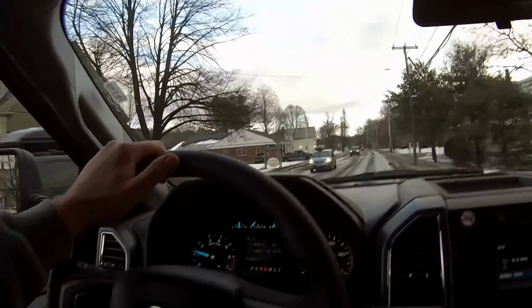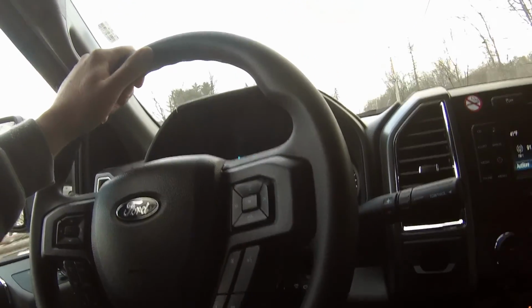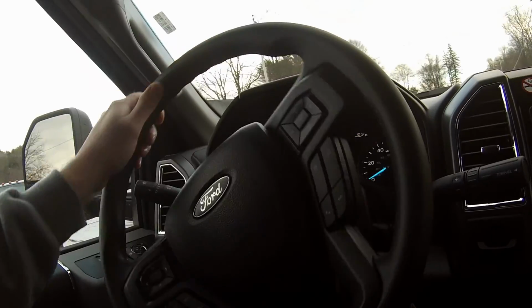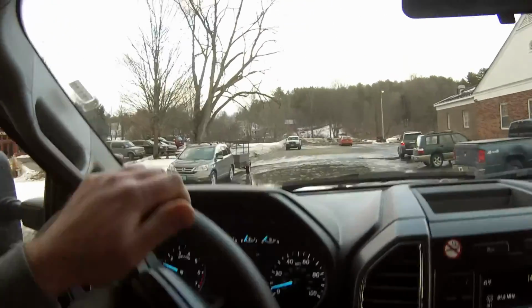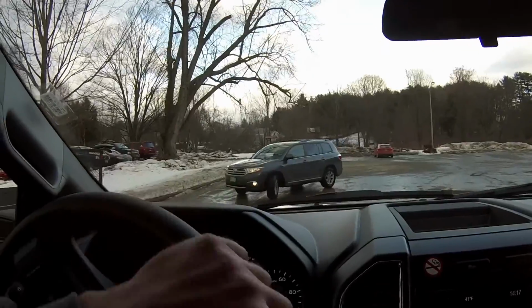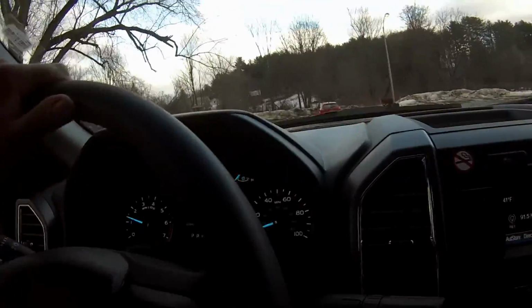You need to put the camera down because you're not driving. That's against the law, what you're doing right now. What, to film when I'm driving? It's hands-free. You can't have any electronics. Doesn't matter what it is. Oh my god, look at this puddle. Like a lake. That's crazy.